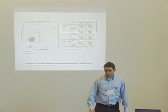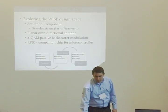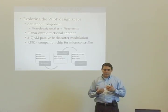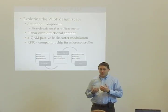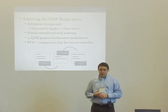And I'd like to talk a little bit now about a particular platform that we've been using that is Wisp-like. And that's the Blue Devil Wisp. In this design exercise, we're basically exploring the Wisp design space. We're adding an actuation component, which is something that the Wisp doesn't have currently beyond its LEDs. The Wisp is currently a sensor and a local computation. In other words, it has input, but it doesn't have human output beyond the LEDs. We are adding a piezo speaker and then hopefully soon a piezo motor to the Blue Devil Wisp to enable both human I/O as well as motion of the tag under the power of the reader.